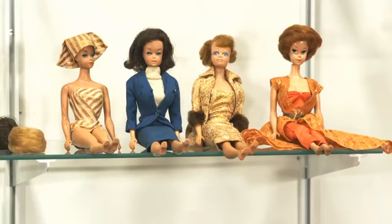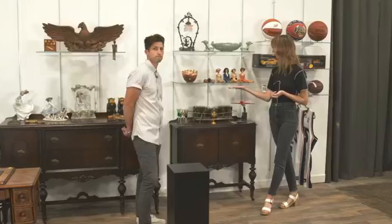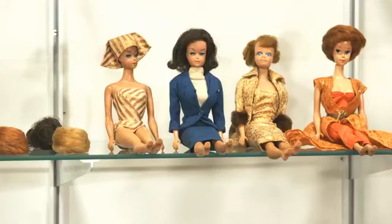And it looks like we have a couple of Midge dolls up here as well, right? That's right. The two Midge dolls are featured in the middle here, and Midge is awesome because Midge dolls were introduced in 1962 as Barbie's best friend. Midge was created to counteract the criticism that Barbie was too mature for young kids. You can see that their makeup, their lipstick is a little bit of a lighter tone, and this one even has freckles, which is super cute.